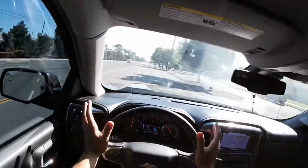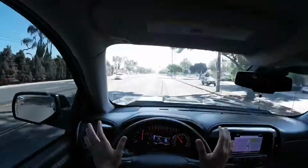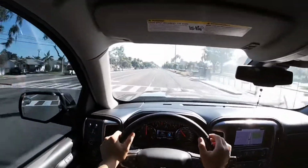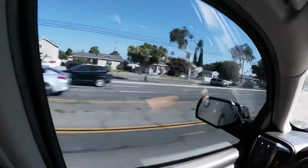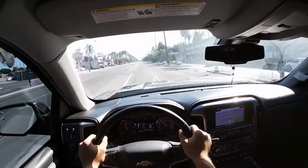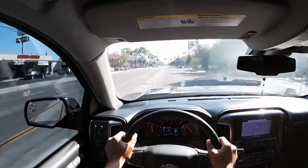Acceleration is good because it has a V8. And even though it's lifted, it's very comfortable to drive, and it's taking bumps very well. I mean, the suspension is well done.